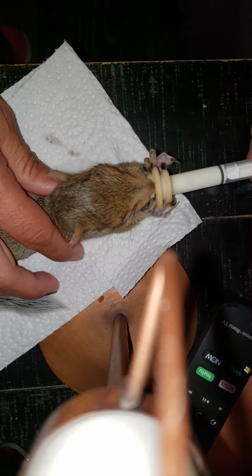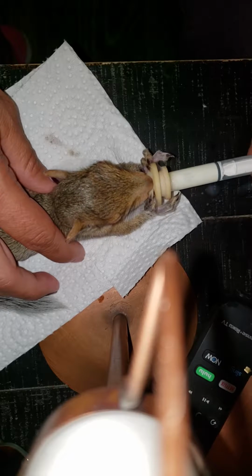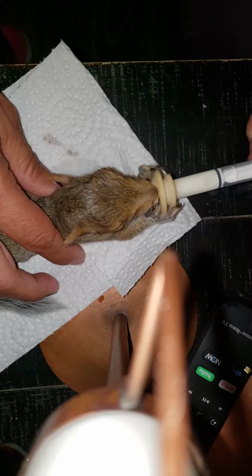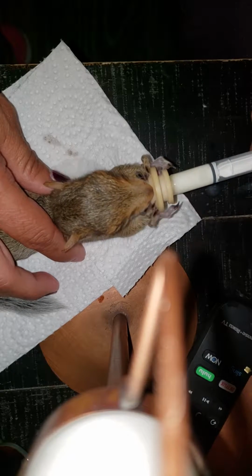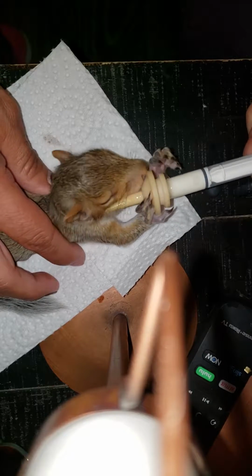I am going to be giving him nuts really, really soon because I don't think the milk is enough for him now. I'm just going to do a little bit more research on that. I'm not a professional here. I'm just trying to help someone else with a little guidance.